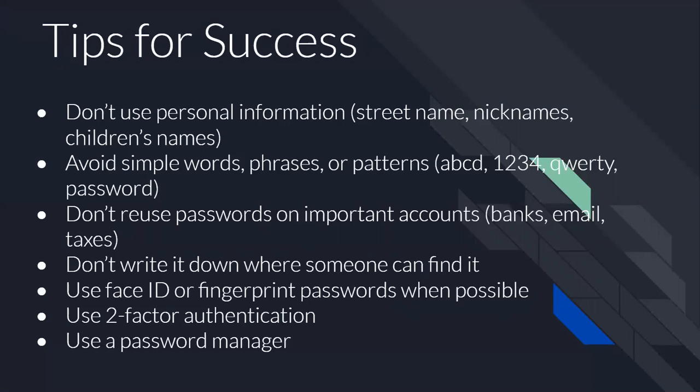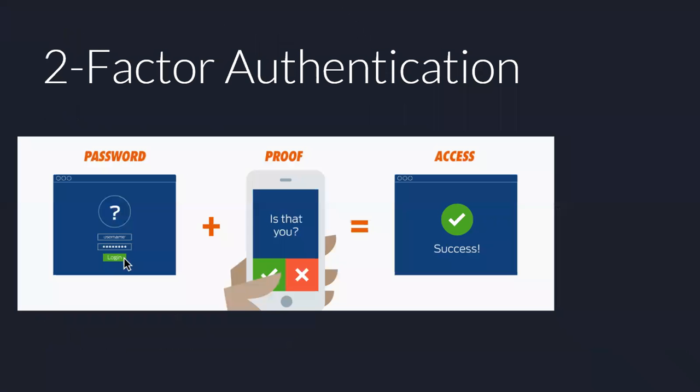Also, you want to use Face ID or fingerprint passwords whenever possible. That's going to make it really hard for somebody to get into your account. Also, you can use two-factor authentication and use a password manager. That's going to really protect you. I'm going to talk about what two-factor authentication is right now.